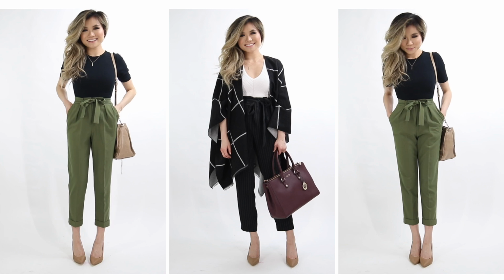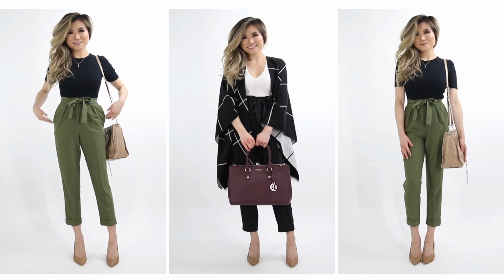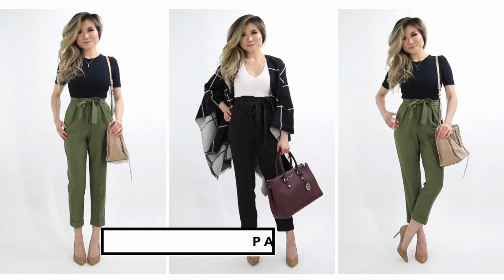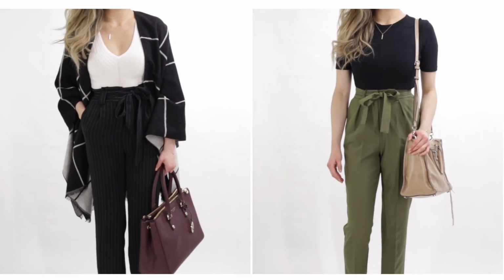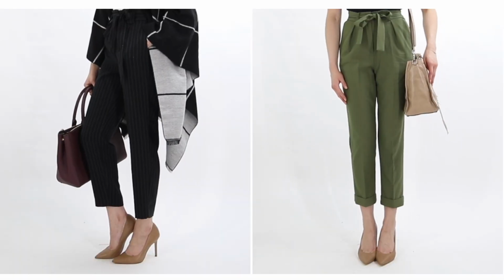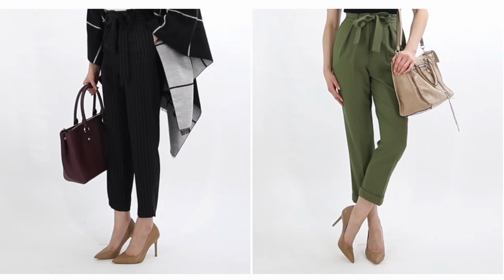Idea number 4 is another pair of pants that I really love, and it's a nice alternative to typical trousers. It's called the paper bag waist pant, or essentially just a high-waisted pant with a nice bow or sash to really nip that waist in. But it's like the playful cousin to your typical plain trousers. It really gives you a nice kind of hourglass illusion, and if you're already wearing a more fitted top that you're planning to tuck into something high-waisted, this style of pants is a great option.